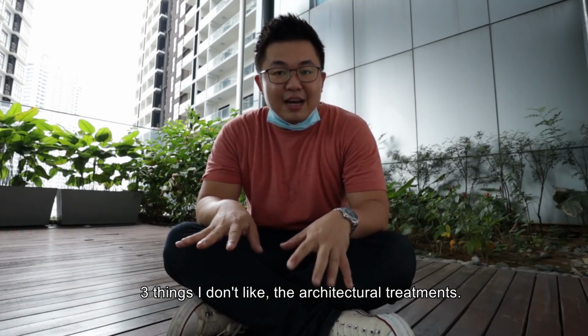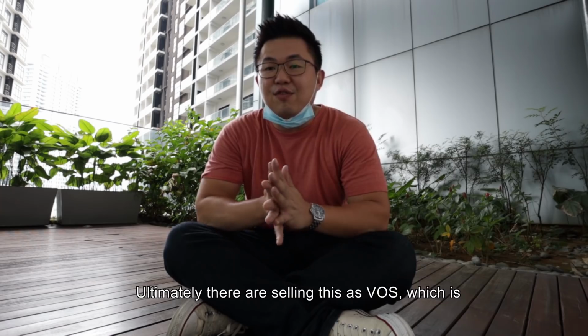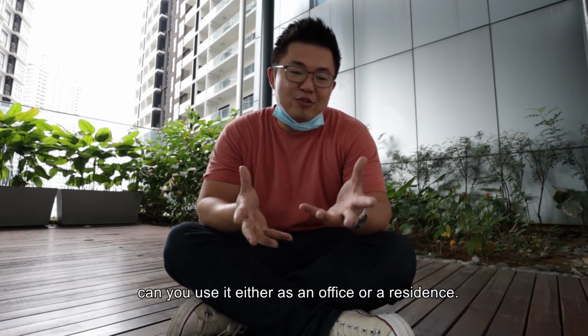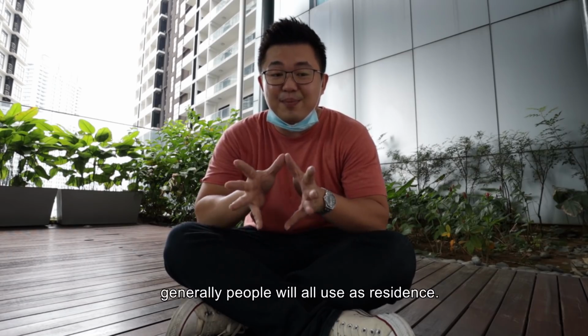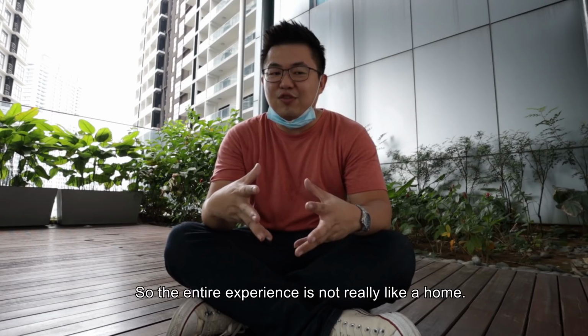3 things I don't like: the architectural treatments. Ultimately, they are selling it as a VOS, which is a versatile office suites. It also blurs the line whether you can use it as an office or not, or you can use it as a residence or not. But for those with higher rental returns, generally people will all use as residents. So the entire experience, right, is not really like a home.